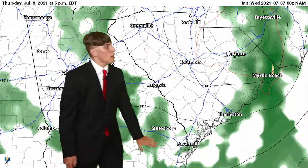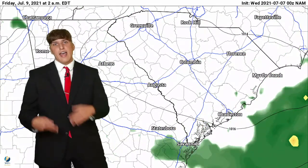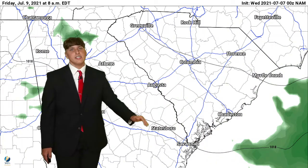So our tropical storm force winds will be coming out of the east for parts of the low country and parts of the PD, and then here in the Midlands they will be varying from the south, the southeast, and the east.